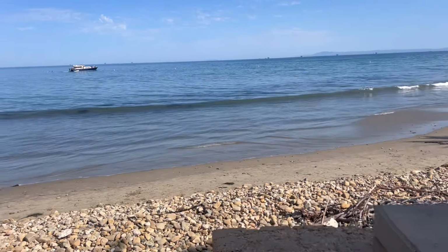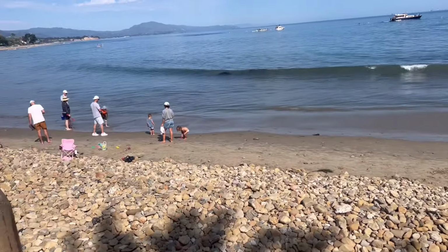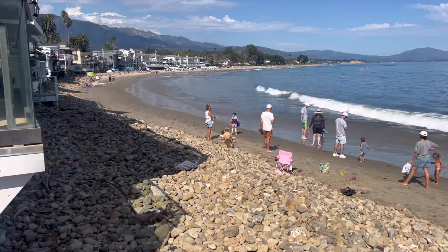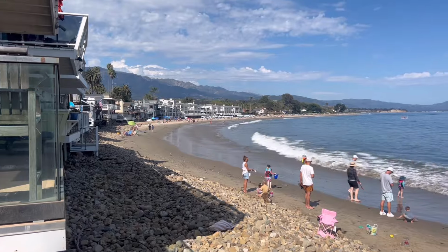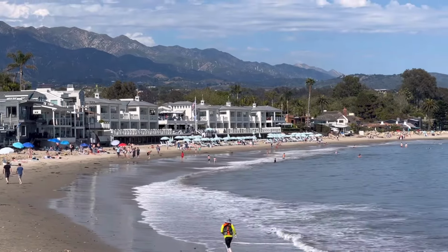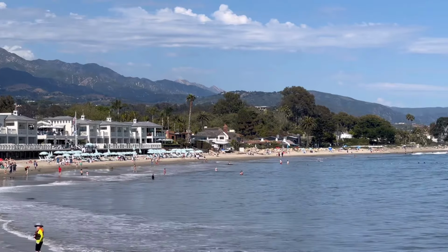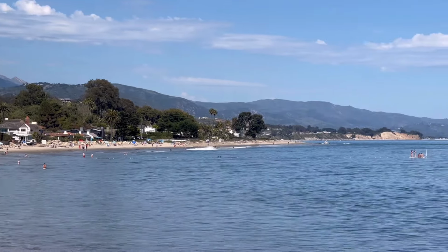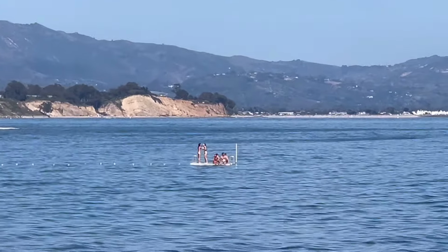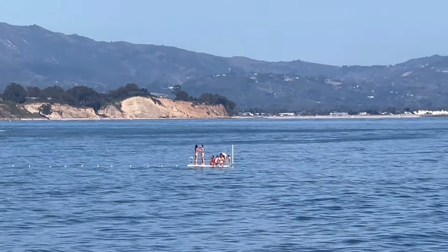So this little area here, super fun to hang out, very beautiful with the mountains so close in the background. And you could see down there the Rosewood Miramar Resort, amazing oceanfront. And they've recently put out for summer, they've got the platform out there for the kids and adults to swim out to and hang out.